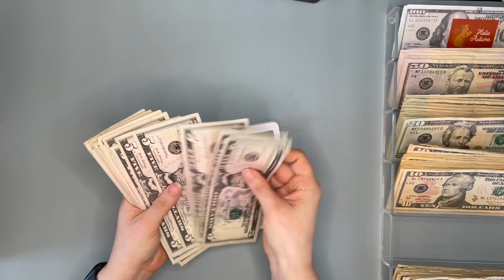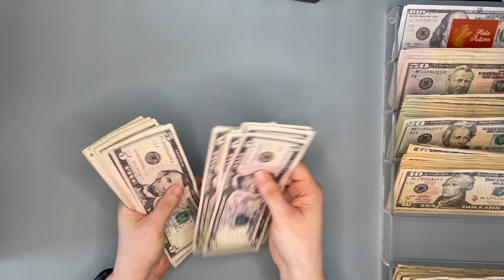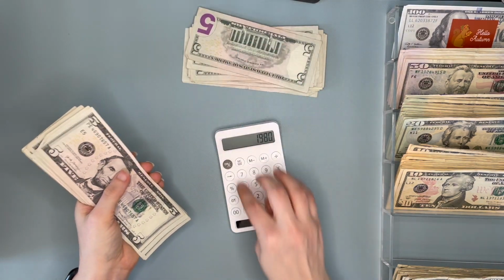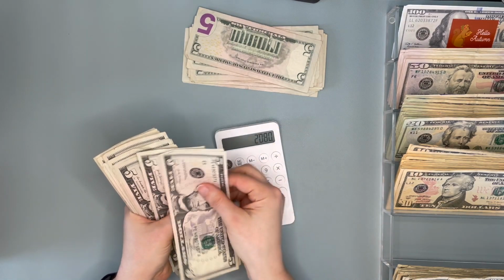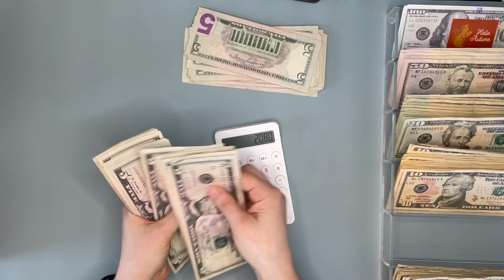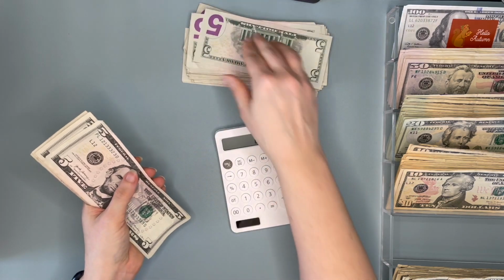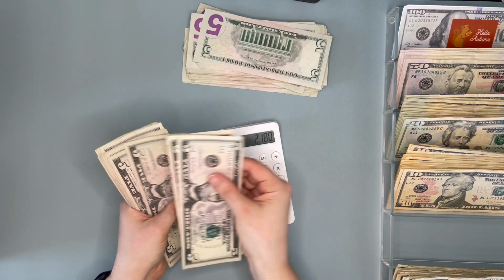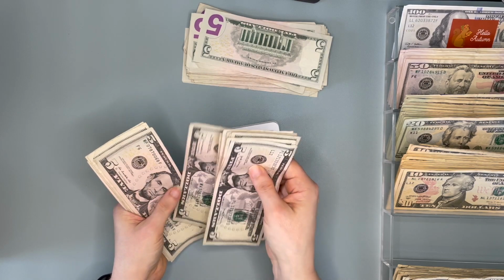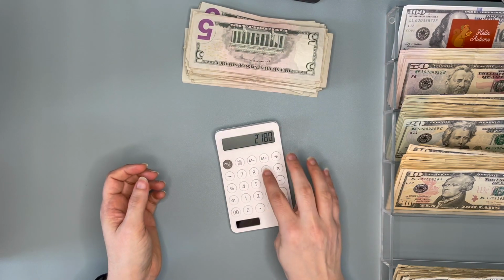5, 10, 15, 25, 35, 45, 55, 65, 75, 85, 95, 100. 5, 10, 15, 25, 35, 45, 55, 65, 75, 85, 90.